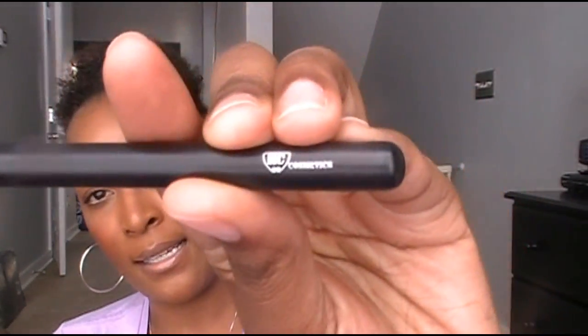And also this brush here by Royal Care Cosmetics. And this is just one of those pointed synthetic brushes. And I like to use this to get under my brow and blend out the concealer and stuff like that. So I really like that one too.